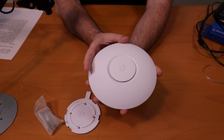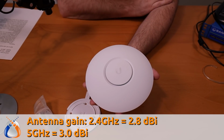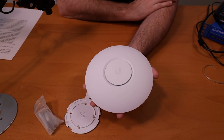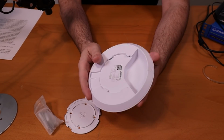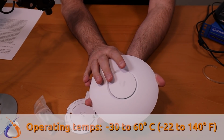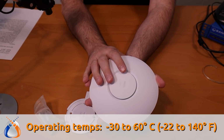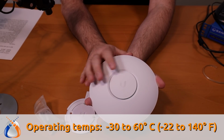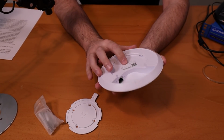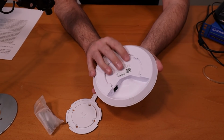And if we're talking about antenna gain, it's 2.8 dBi for the 2.4 gigahertz antenna and 3 dBi for the 5 gigahertz antenna. The operating temperature of this device is actually pretty impressive. It can go from -30 to 60 degrees Celsius, which is -22 to 140 degrees Fahrenheit. Now, keep in mind though, this is not an outdoor rated access point.